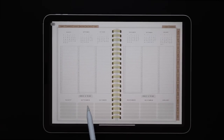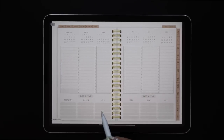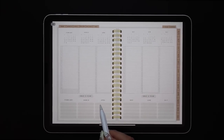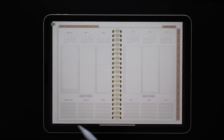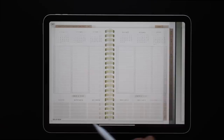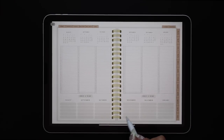Also, I wanted something for once a year things, because there are things that happen once a year that we don't always think about, but we need to remember them. So things like your Amazon Prime payment. For me, I know that my Amazon Prime payment is always in April. So right here, I would write Amazon Prime payment. Or like, I always go to the gynecologist in February. I tend to get physicals in April because my birthday's in April. Just once a year things that tend to slip our mind, like going to the eye doctor, I'm going in September.